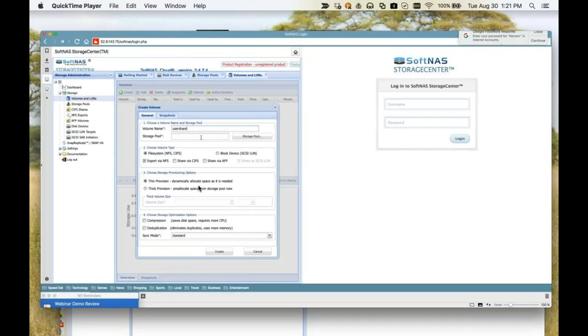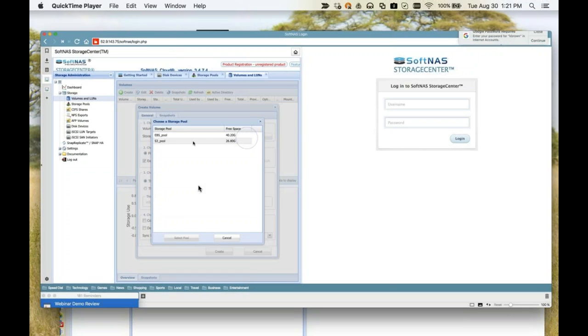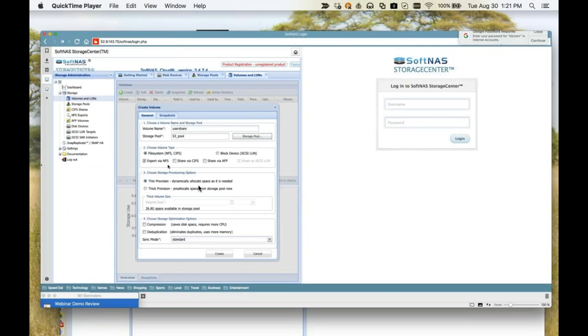And I am going to go ahead and select that storage pool. It's S3. I'm going to select that storage pool because I don't need access to my user shares to be the most performant. I'm going to share it out via NFS and also via CIFS. I also have the ability to make it thin provisioned or thick provisioned. We also have the ability to do compression and deduplication at this level. They both come with a resource cost. So if you're looking at doing compression, you're going to add a little bit more CPU. For dedupe, you're going to want to add some more memory.